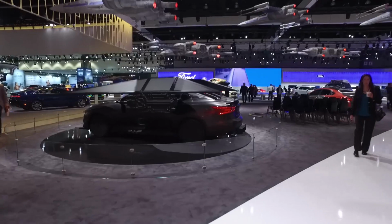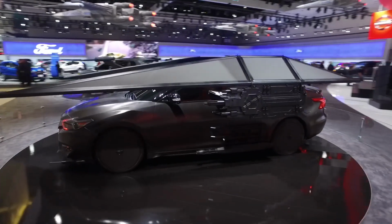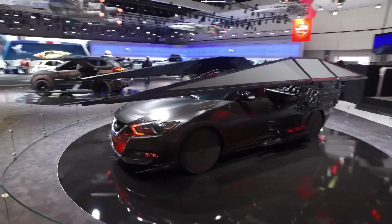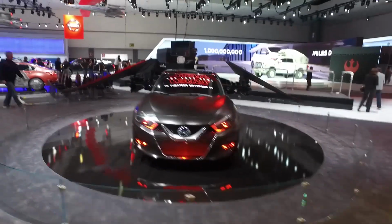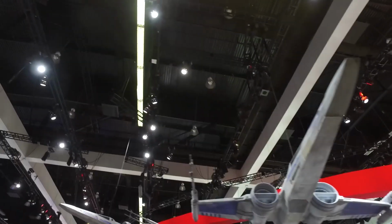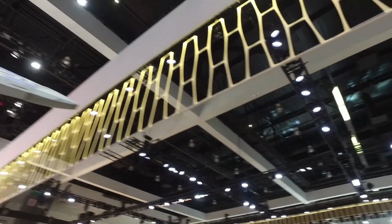All right, let's go to, what is next? We gotta jump to the next hall. Why don't we stop at the Kia Stinger because somebody wanted to see that. Ben, you want to just come over here and look at the Kia Stinger for a sec after this? That's the TIE fighter Maxima.